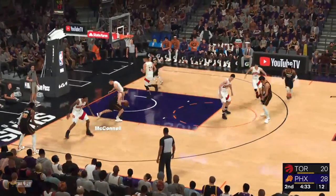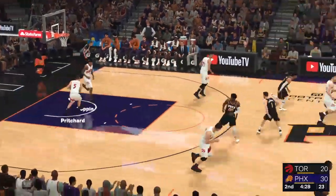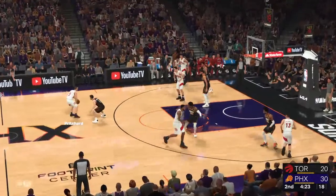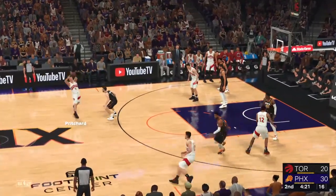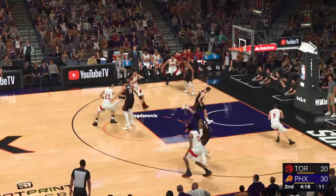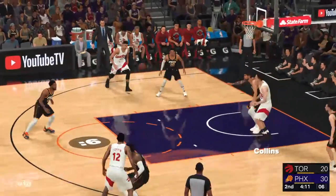Now, here's McConnell. Tight defense on him. From down in the low post, it goes. And that's what you like to see right there. A solid move to give himself some room and take it inside. Outside, Bogdanovich. Passes it to Pritchard. To the inside. And it's blocked.